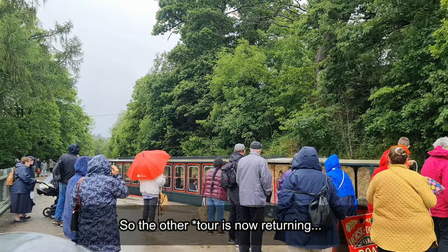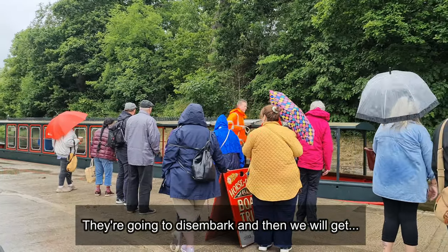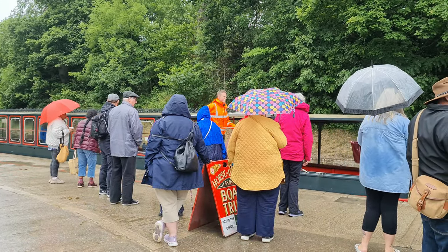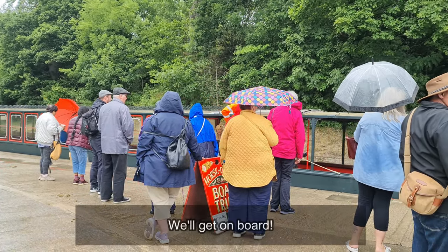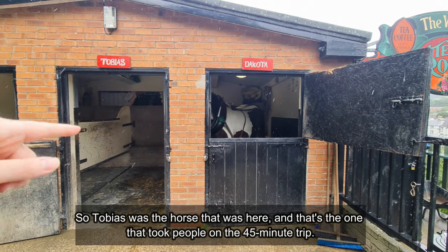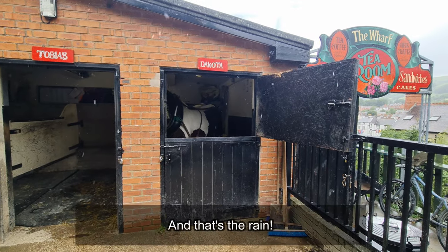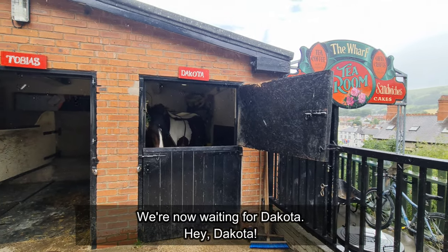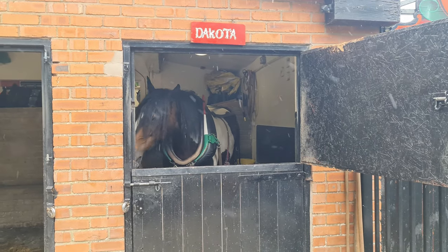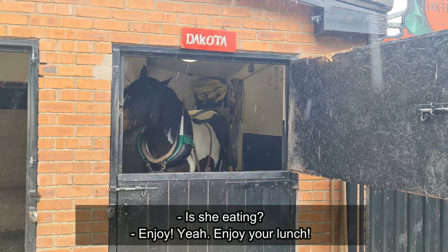So the other ship is now returning. They're going to disembark and then we'll get on board. So Tobias was the horse that was here, and that's the one that took people on the 45-minute trip. And that's the ring. We're now waiting for Dakota. Hey, Dakota! Hello! She's eating. Enjoy your lunch.